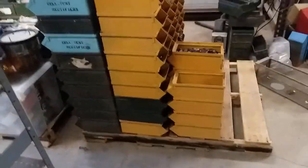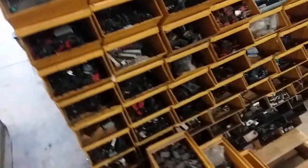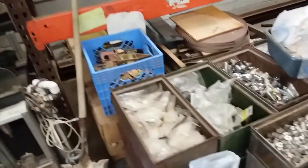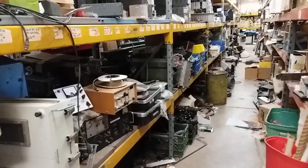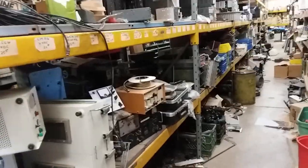And then more palletized stuff. Bins that have been put on a pallet. Looks like micro switches. All kinds of switches. And ooh, knobs. Knobs, rope, and blinking lights. In this aisle, wow. I can't blame this on the going out of business sale. These aisles kind of looked like this the last time I was here a couple years ago. Fire the maid.